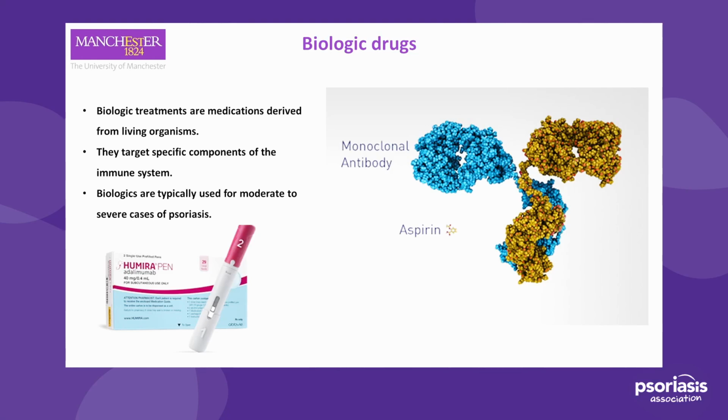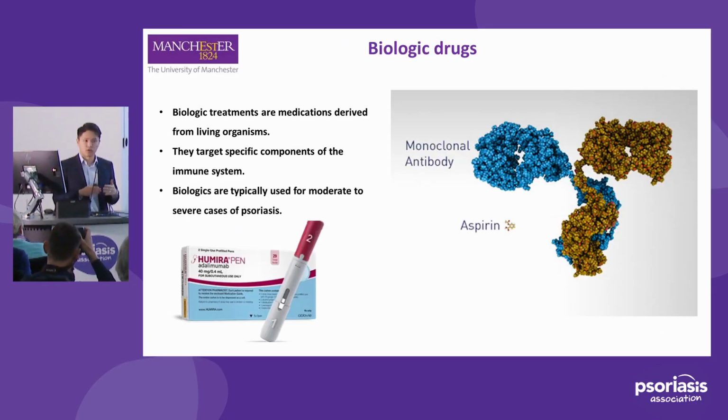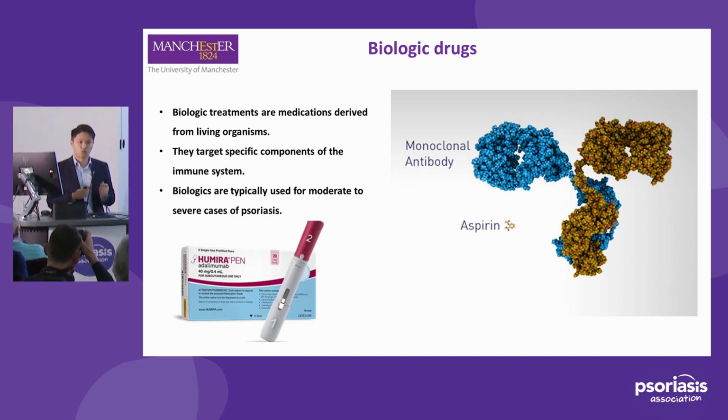It is quite effective. It is relatively safe if we compare it to conventional treatment, and that's why biologics are used for moderate to severe psoriasis. And Humira contains an ingredient, a substance, a biologic molecule called adalimumab. If we put adalimumab next to a traditional chemical drug, let's say in this example aspirin, you will see that adalimumab looks like a giant alien thing.